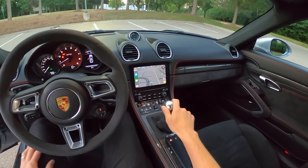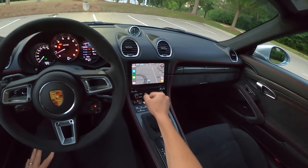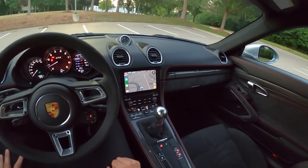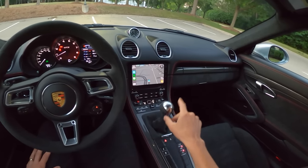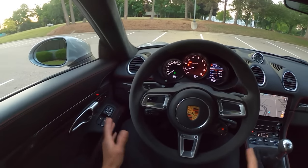Six-speed manual transmission is one of the best gearboxes I think I've ever used. This is slightly longer of a throw than the GT4, but it's still just about perfect. Really nice, falls to hand. I love that this is still a six-speed, not a seven-speed like the 911. This car has a really cool spec to it.